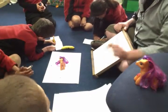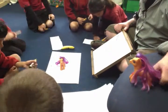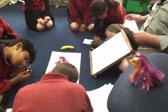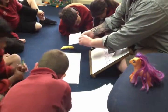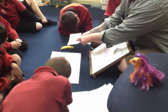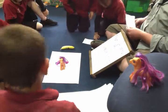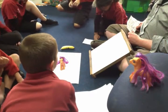Right, can you write the words? I want to see the words on that bit of paper that Rosette needs to shout out to Sparkle Princess. What does this say, Grayson? You've gone the wrong way. What's this say? CW means clockwise, because I've learned clockwise and anti-clockwise today.